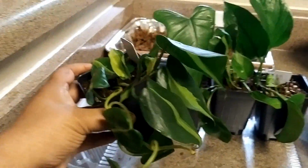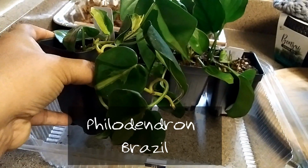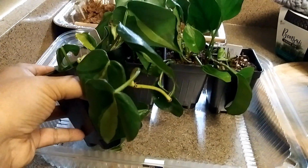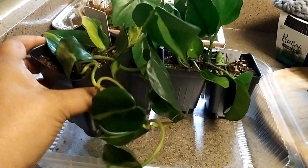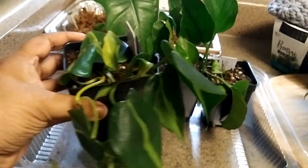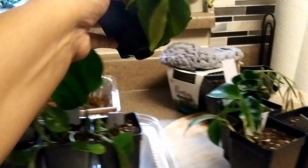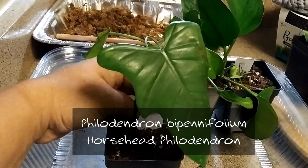And the same with this Brazil. Very, very good condition. I don't think it had any leaves damaged at all on this one. The root system is small, but it's good. And so I'm going to give it some time to grow some more in this little pot before I add it to the pot that I have my Philodendron Brazil in.